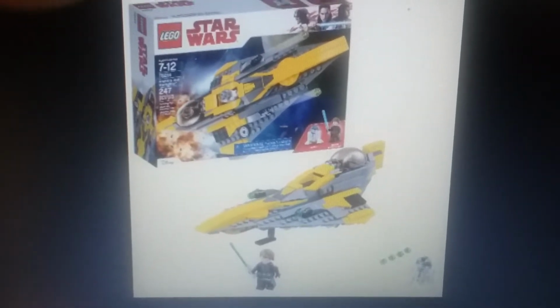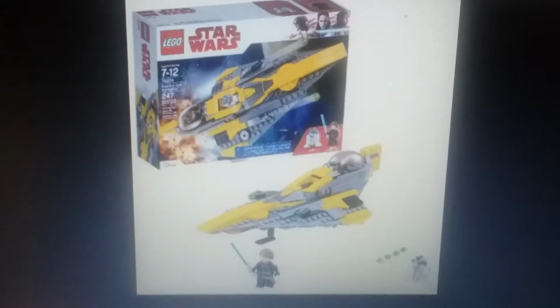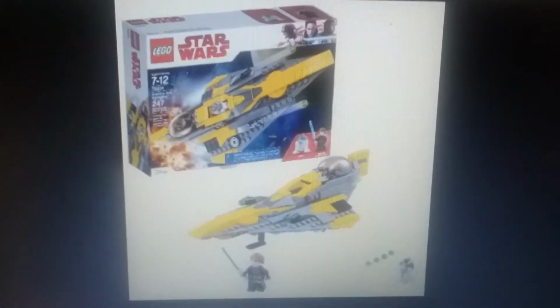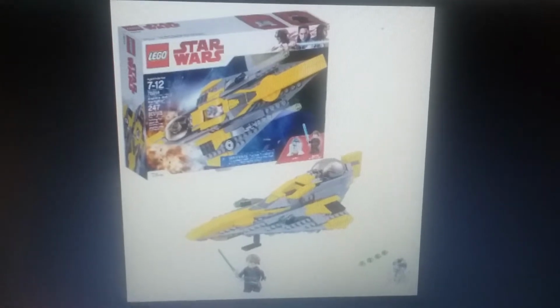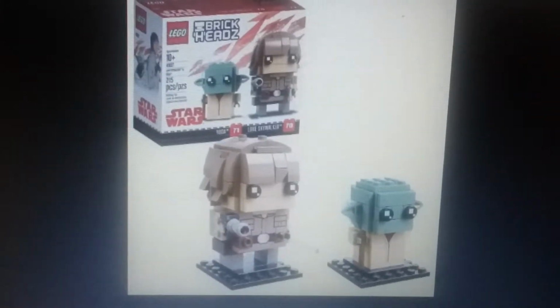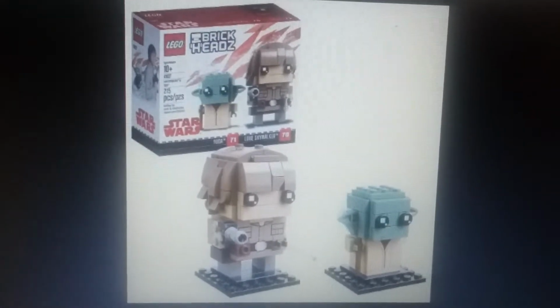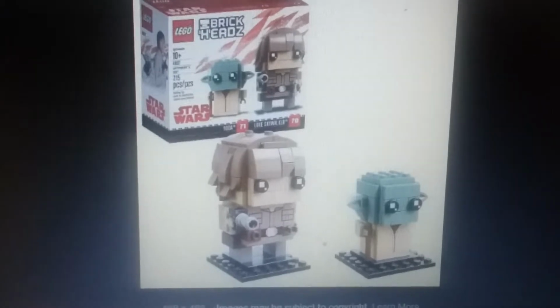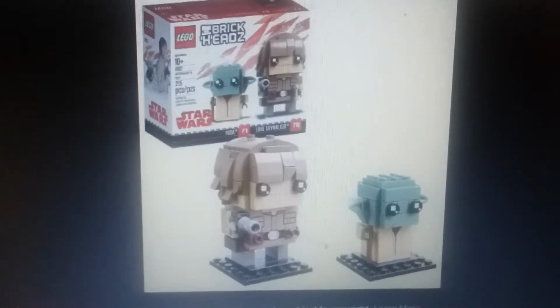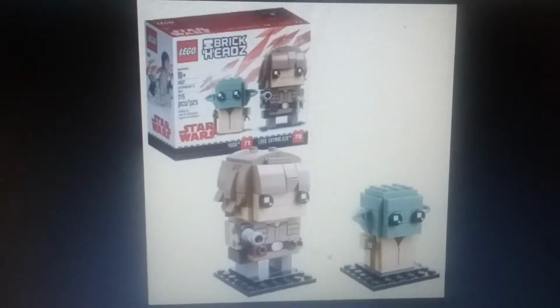This wasn't on my list at all, but I got it for Christmas, built it, and I actually liked it a lot more than I thought I would, but still just an honorable mention because it's not a big set to get up there. And I had to include the Luke and Yoda, but I was actually kind of surprised this didn't end up on my top 10, but there was just so many other great sets.